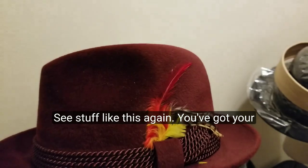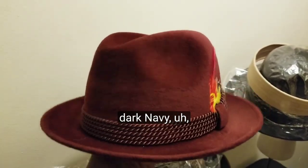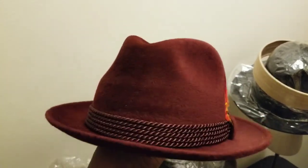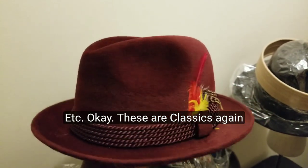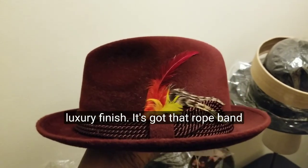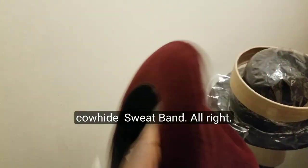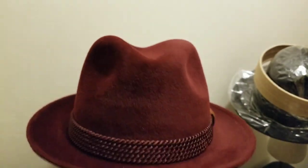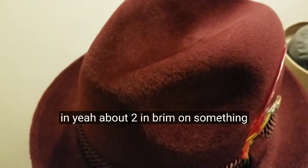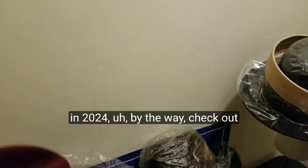See stuff like this. Again, you've got your velour and the burgundy. This comes in a dark navy, black, charcoal gray, brown, etc. Okay, these are classics. Again, luxury hats. Velour, it's got that luxury finish. It's got that rope band with the multicolor feather. And satin lining, cowhide sweatband. The brim on this one is probably about 2 inches. Yeah, about a 2 inch brim on something like this. So you're gonna see stuff like this again in 2024.